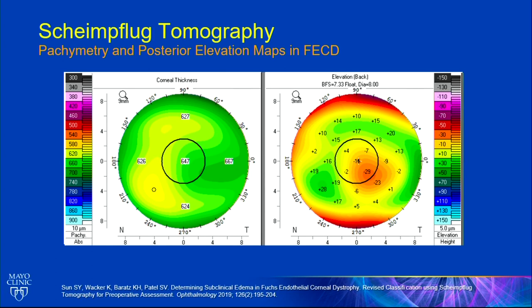This is a cornea, though, with Fuchs dystrophy, and what's changed here is that the isopachs, the lines joining points of equal thickness, are now very irregular. They're no longer circular or concentric. The thinnest point of the cornea is now displaced nasally. That's abnormal. And it's displaced nasally because the posterior surface of the cornea is now displaced towards the anterior chamber. It's bulging towards the anterior chamber. And that's because there's an area of corneal edema right here.